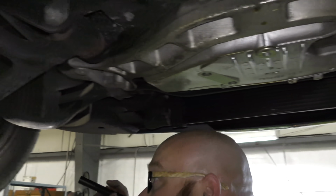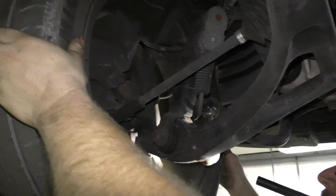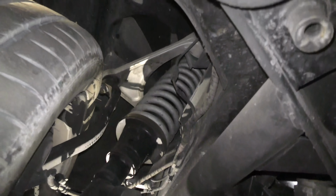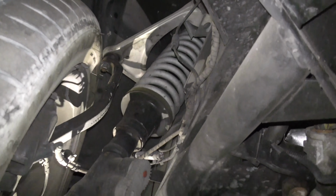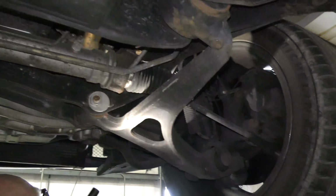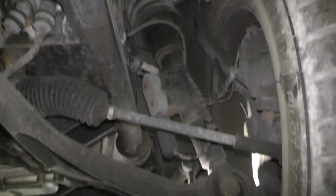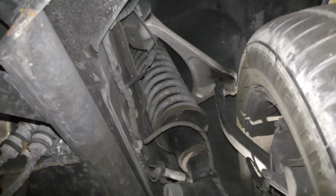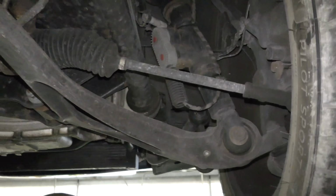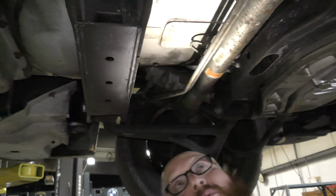Look at these wheels here. The pads are good. Nothing loose there. I don't see anything leaking from the strut. Nothing leaking from the rack. Brakes are good over here too. Sway bar link's good. Nothing leaking over here either. Check this sway bar link. That's good. And move our way back.